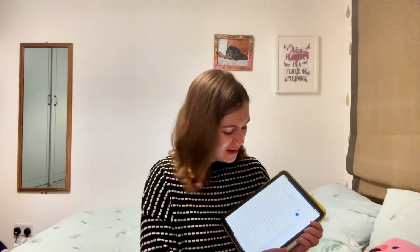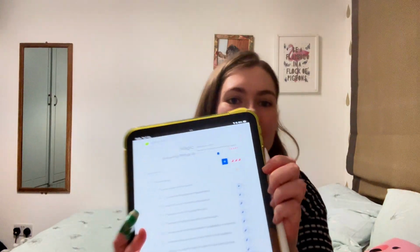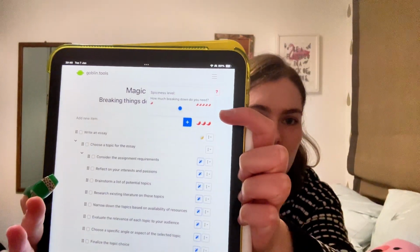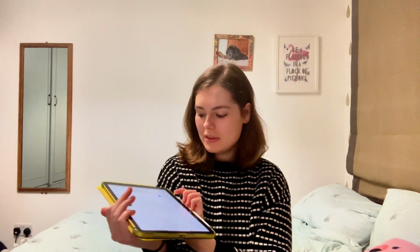It's also got a spiciness level. So it's like a number of chili peppers. I'll hold it up. This is like the least professional way of doing this. But yeah, you can see chili peppers, and you can go from 1 chili pepper to like 5 chili peppers, which is the maximum. And that's how much it breaks it down for you. So the default is 3 chili peppers, and I normally find that quite good. And then you can break anything down further that you need.